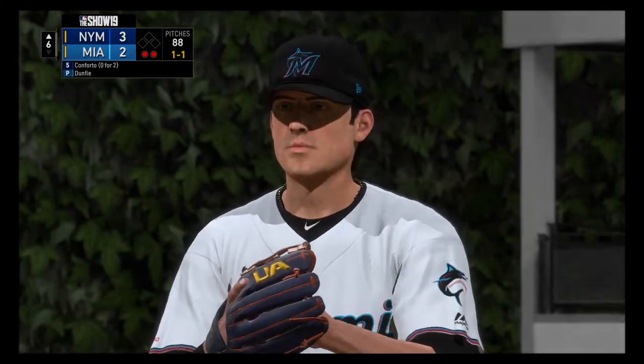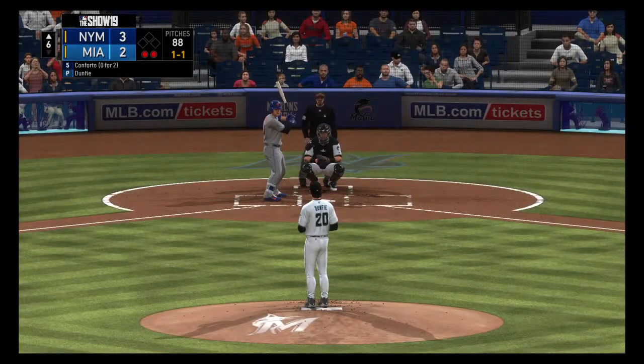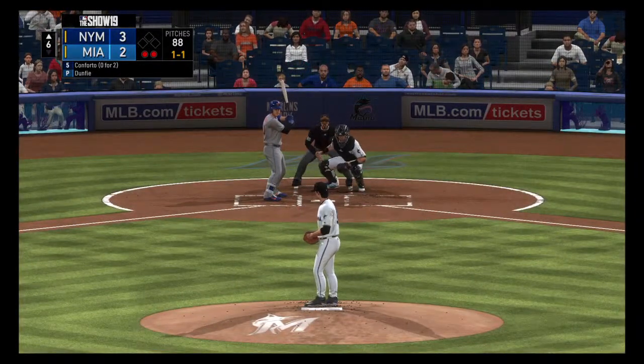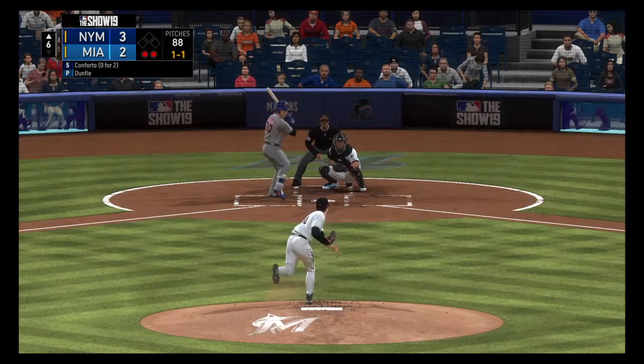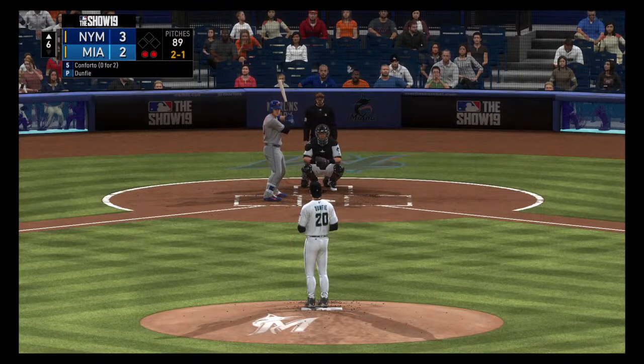Most of the time, a hitter will see a fastball in the inside half of the plate, and they'll just think, well, this pitcher's going to go back on the outside. But when you double up like he did right there, it sends a message to the hitter that you're not afraid to throw in that inner half of the plate. 2 balls and a strike now.